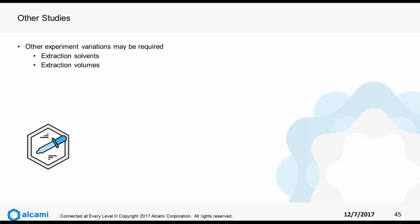Other experiments that may be required by the FDA include using different extraction solvents, such as ethanol, and different extraction volumes. All of these are based on each individual formulation and how it behaves, and should be discussed carefully with the FDA once some preliminary data is available.